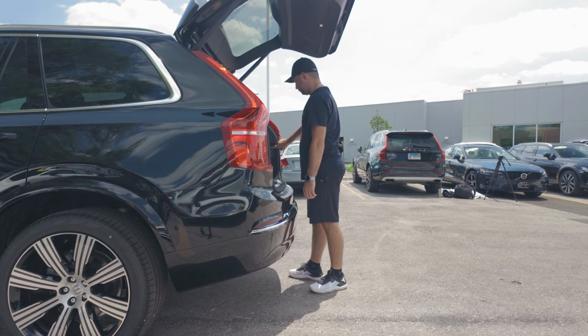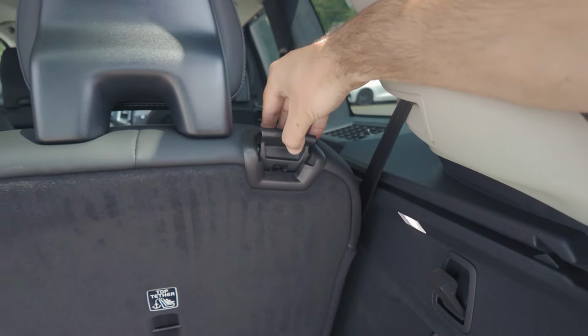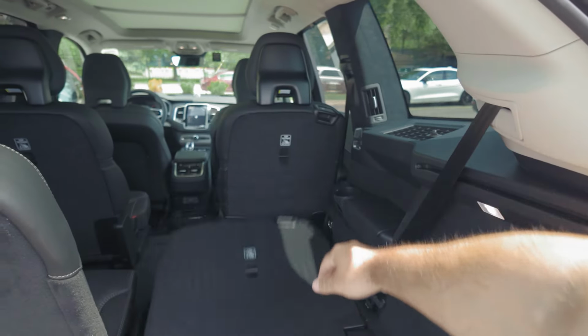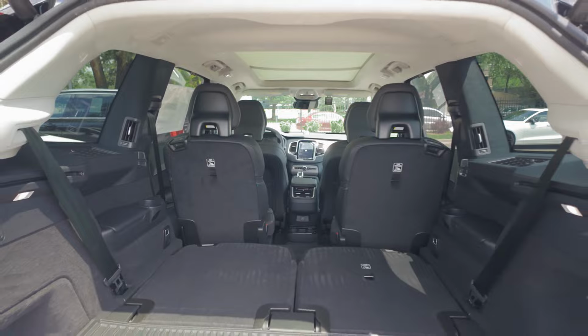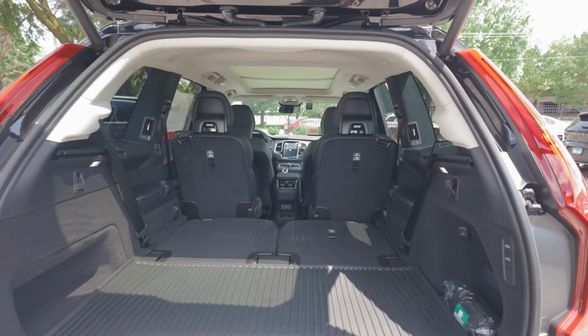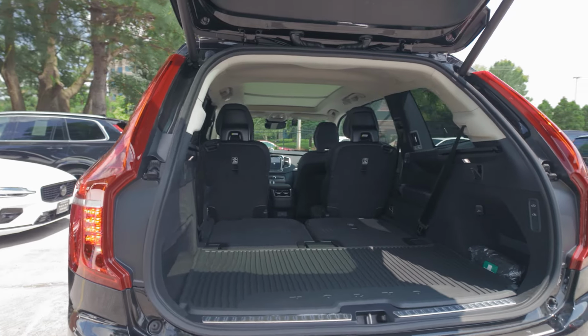Now, if you need more space and you want to put down the third row seats, you can do that simply by pulling on this lever here and letting the seat fall forward. And now this opens up even more room for you to store even larger items, or even take longer trips with the family or friends for that matter.